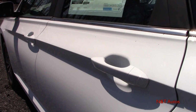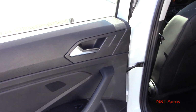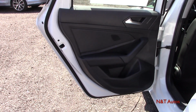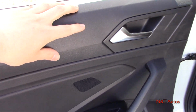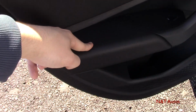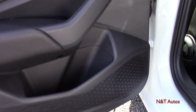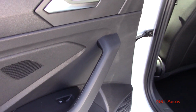Very nice solid sound from that German metal on the doors. Back here is in traditional compact cars. They do skimp out a little bit on the material, so this is hard touch plastic as well as this, as opposed to up front being the soft touch. However, where your arm's going to rest is nice and soft. You do have a speaker back here as well as your door handle and the window control.